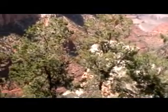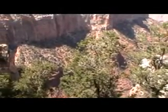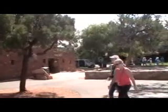I'm here waiting for my wife to come back out of the Hopi House. Hopi House, as I said, was designed by Mary L.C. Coulter, an architect back in the early 1900s, in the true Hopi tradition. She was trying to keep as accurate as she could to the Native American architecture for a lot of these buildings up here.